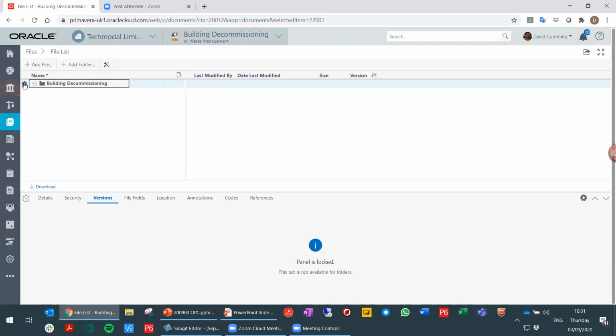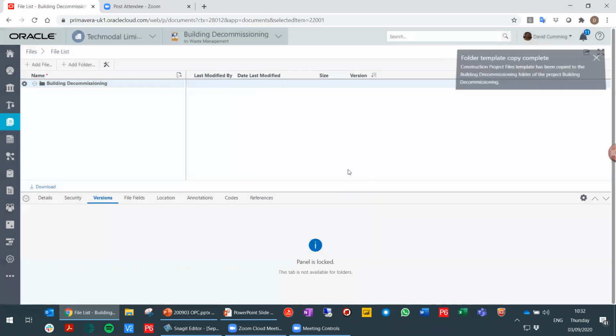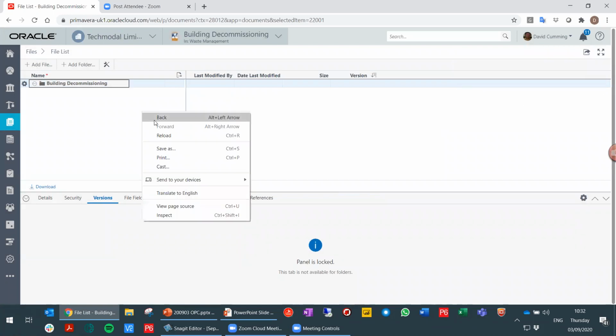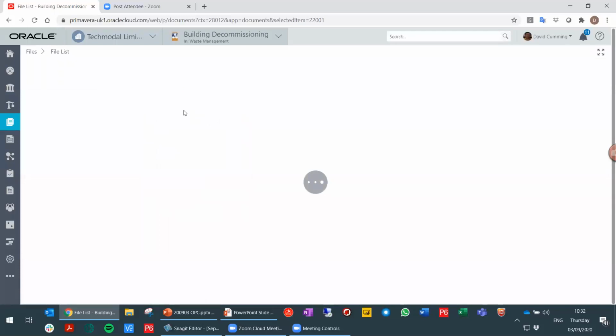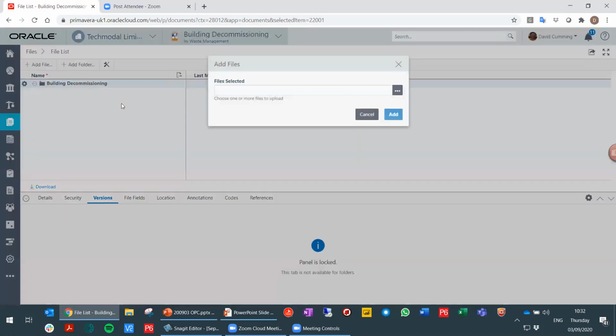There's a number of things that we can do here. At a project level, we can bring in templates. So we might have a set of project files that we want our projects to be able to use, say a set of templates, and I'm going to bring those in now. Might take a minute or so to drag those in. I'll get a little message when that's available, and I can just reload the screen to actually see those files. Obviously, they're not in there yet. You can manually add files as well.